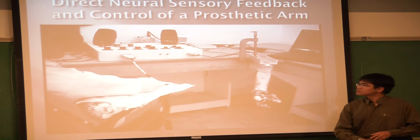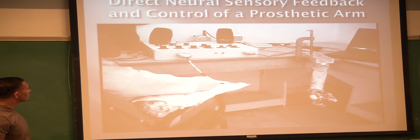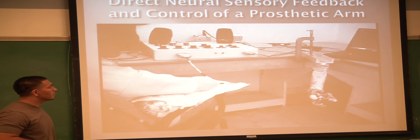Alright, so now this is a case that we worked on. As you can see, there's a test subject. He has an amputation above his elbow. He's connected. We can't see the electrodes because they're implanted, but he's connected by a wire to this type of interface software, and then essentially a prosthetic arm and the laptop computer.